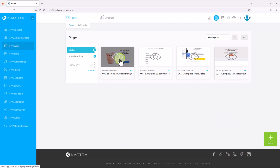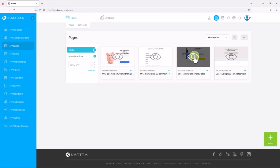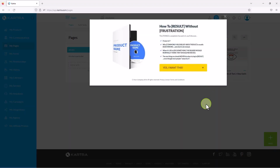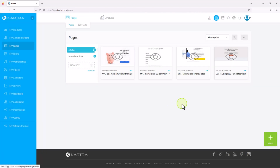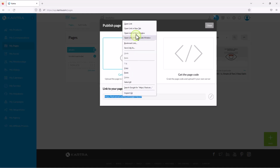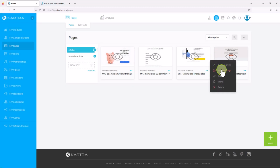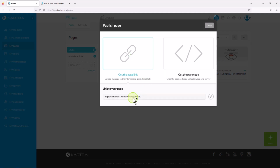Which one would you prefer? This one has the first name and email address embedded and visible to your leads. These 2 don't have it. They just have the call to action button, and when you click on it, you will have the actual form fields. Let's preview that. So actually, let's start with the first page. At any time, you can get the code by clicking on it and simply open a link in a new window or a new tab. Let's select new tab. In fact, I'm going to do this with all 3 pages.